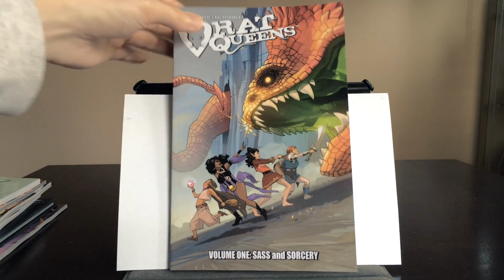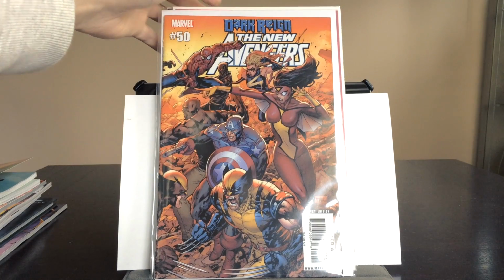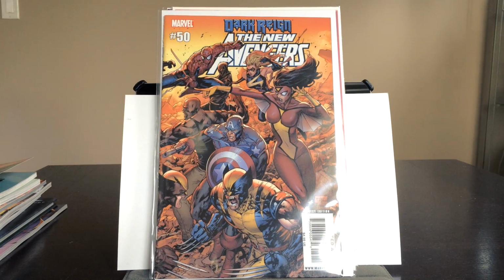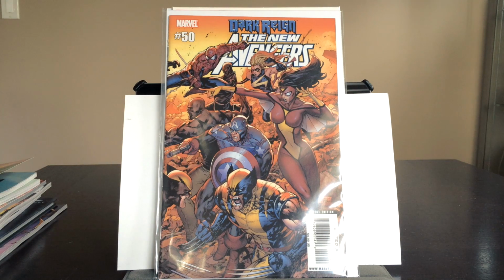So those are the trades I picked up from DCBS. And these are the single issues that I picked up from the swap meet yesterday. Starting off with some miscellaneous issues. These are all stuff I got from the dollar bins. They had some other key books, but they were just trying to get a ridiculous price for them, so I didn't bother looking at any of those ones.